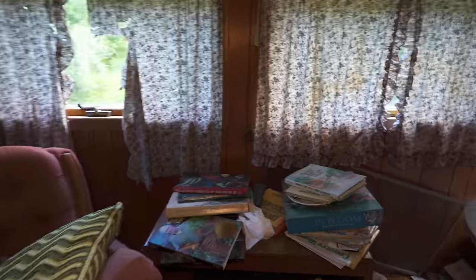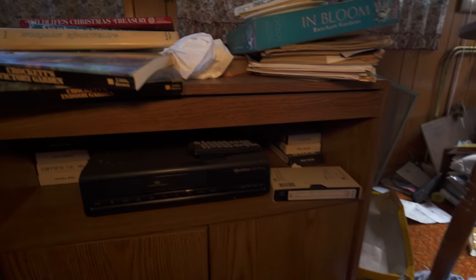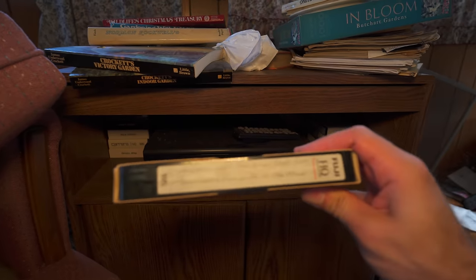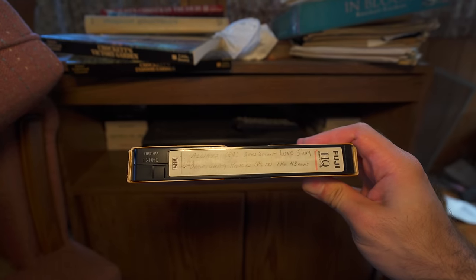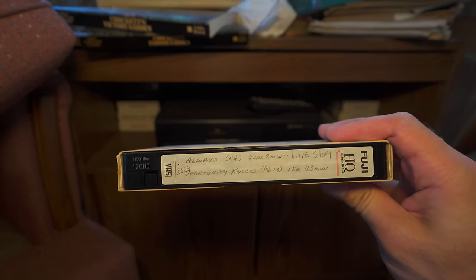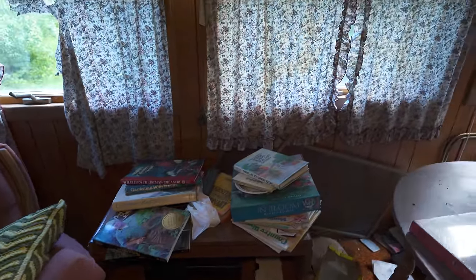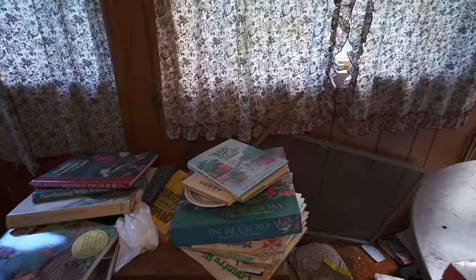Let's see. We got VHS. What do they got for movies? This looks kind of like Always, Opportunity Knocks, Love Story. Back in the day, maybe when you copied movies right off the TV or whatnot, right onto VHS. Got your old phone. There's a bunch of checks here, so I'm not really going to show that.